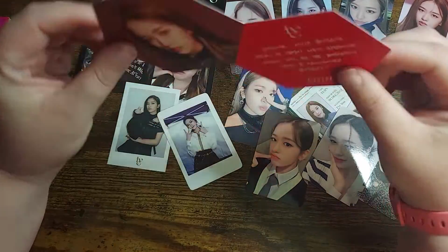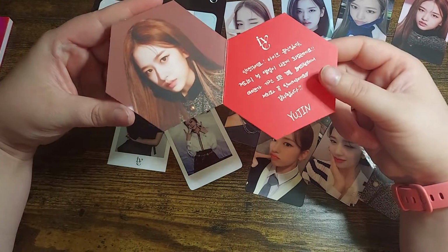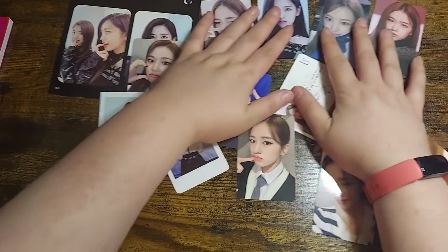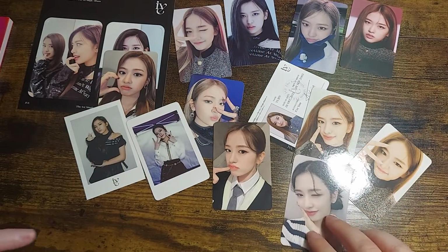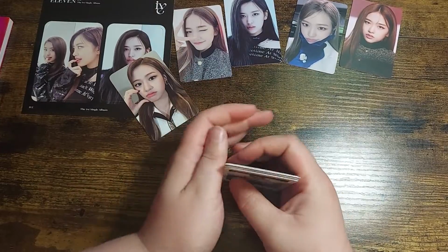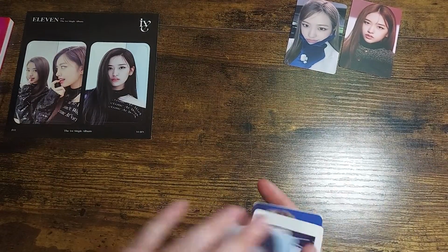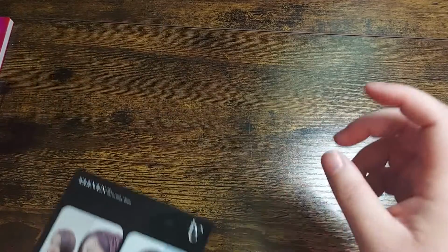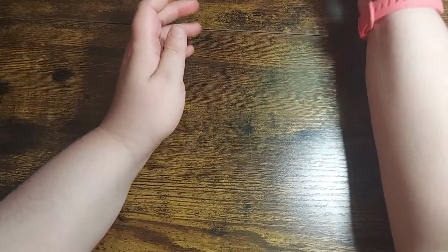Where am I going to put this? This is so big. Will it fit in a 3-pocket? I think I'll put it in a 3-pocket. Anyways, let's clean all of this up and then get into the Buyee package, because we still haven't gotten into it. This entire 11 Yujin set that I just opened was like $200. I don't know where I was going with that, but we need to actually open this. There's some fun, really exciting stuff in here.